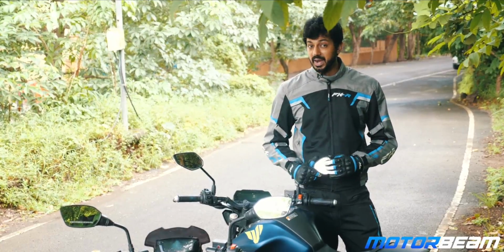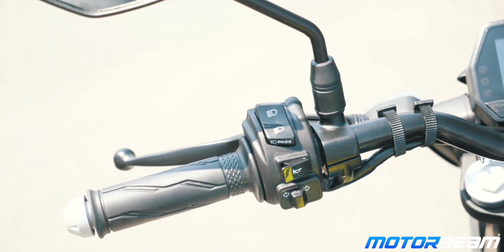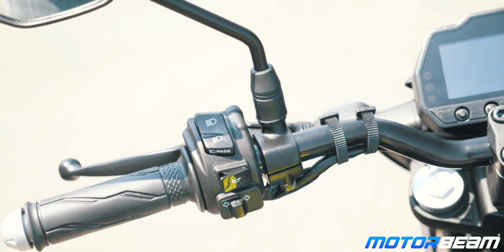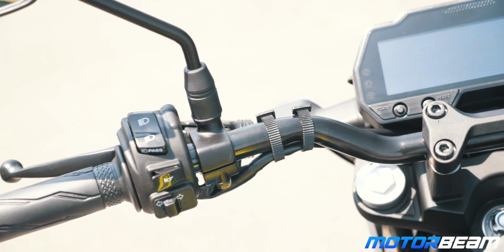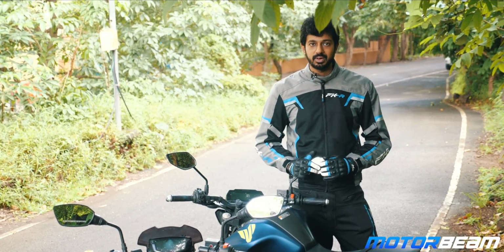The switchgear is better on the Apache 200 because the one on the Yamaha slightly confuses you, because they've actually swapped the position of the horn and the indicator buttons. But that said, the overall build quality is slightly better on the MT-15.